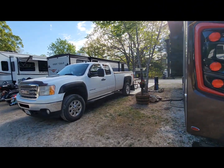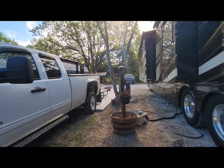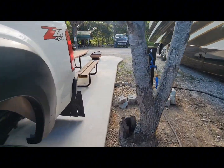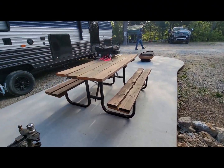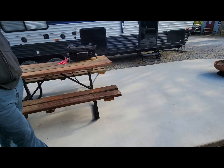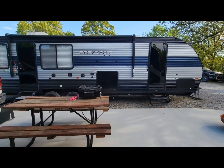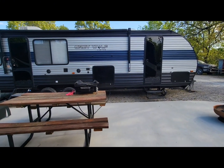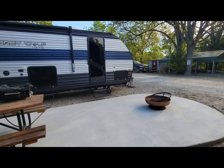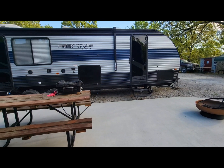All right, this is our camp here, and they do have a nice concrete pad for you, and a little fire pit that you can make a fire in. But yeah, trying to get your camper in and out of here is a little tight.